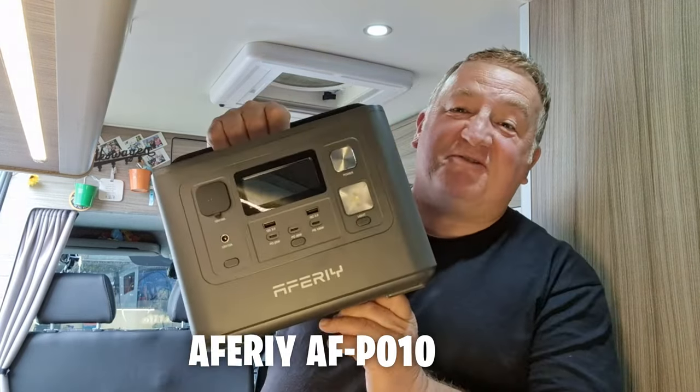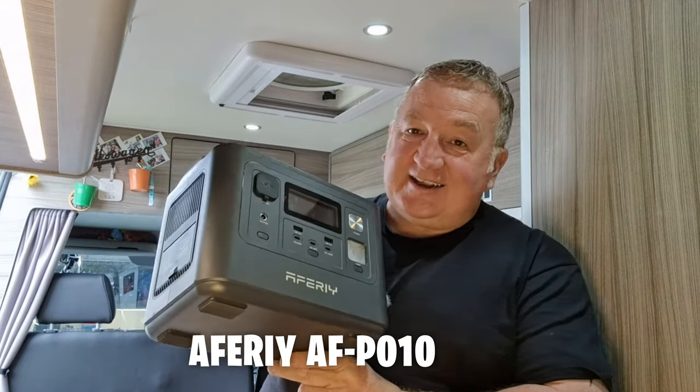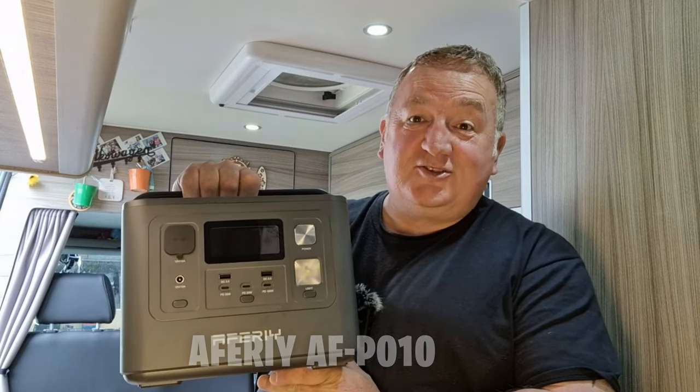Now, today I'm going to introduce you to the latest gadget in our vehicle, and it'll probably surprise some of you because it is an Aferiy 800W portable power station. And this, it's now my favourite new gadget. I'm going to be honest with you, it really is my favourite new gadget.